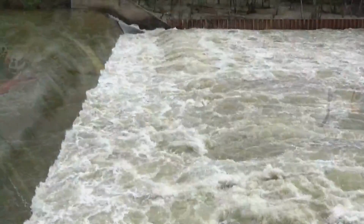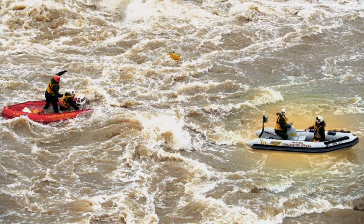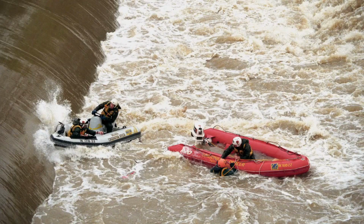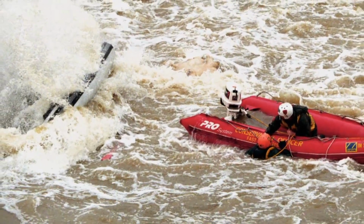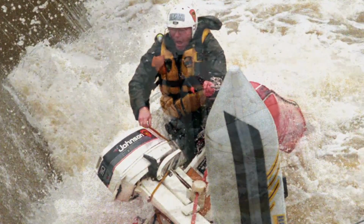The routine training exercise began turning tragic when the 2 boats containing Sergeants Kelly, Teriak, Woolwine, and John got caught in and couldn't escape from the treacherous recirculating waters at the face of Williams Dam. Next thing I know, it's just like wham. Now 2 boats trapped and 4 people in the water.